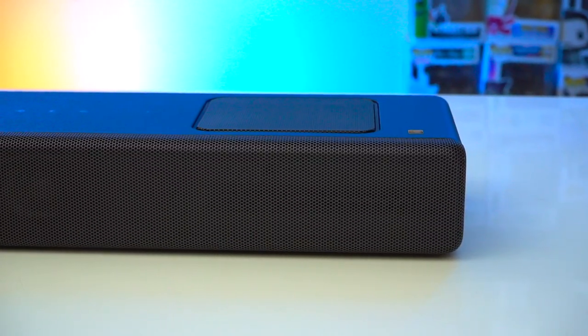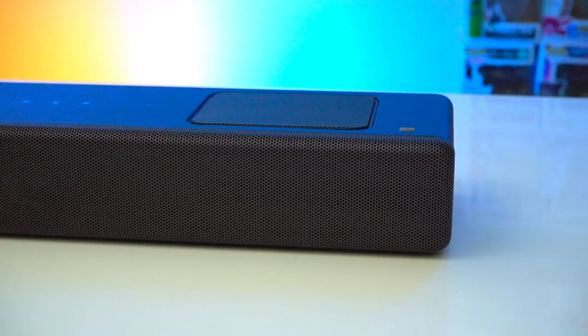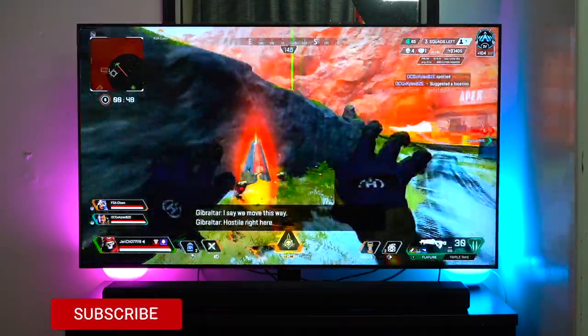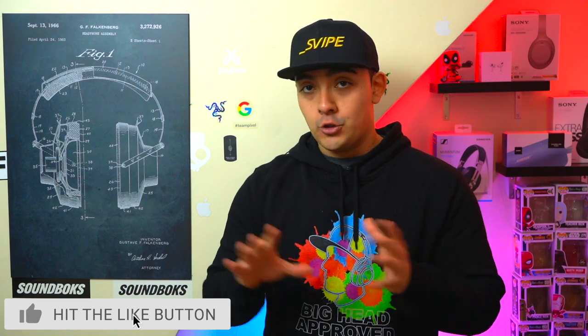Now, for simplicity's sake, in this video, we're going to be strictly focusing on these soundbars themselves. With all these soundbars, if you want, you can add external subwoofers and/or surround sound speakers. And with both the Sony and Samsung, you can use them in tandem with a compatible Sony or Samsung TV. But that's a whole other story.